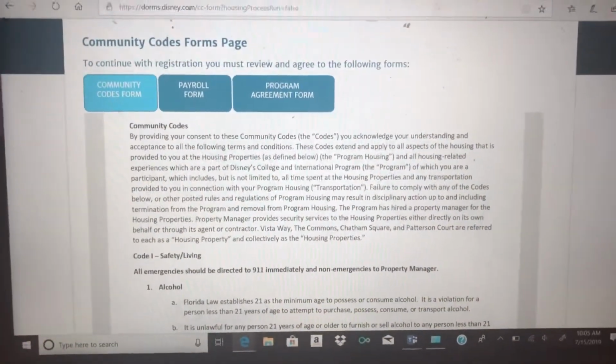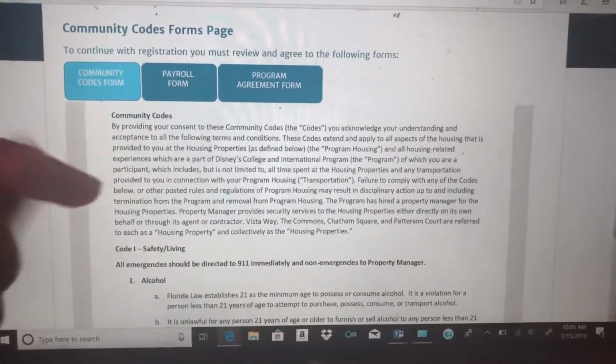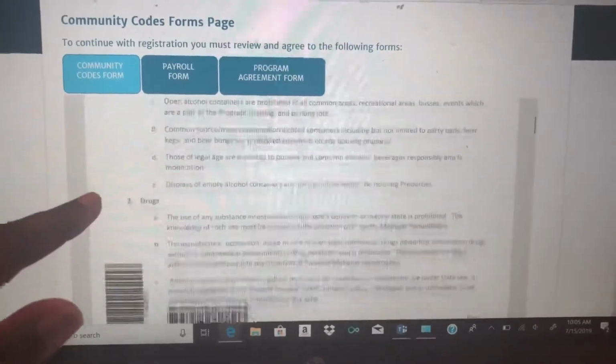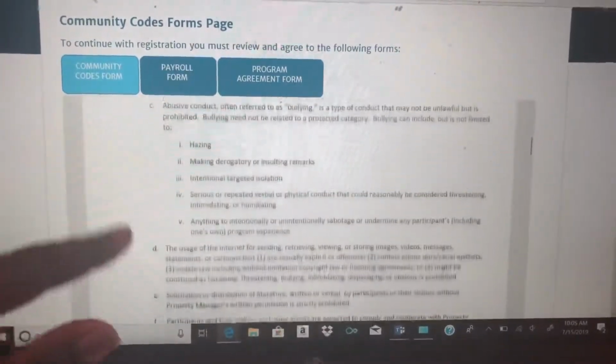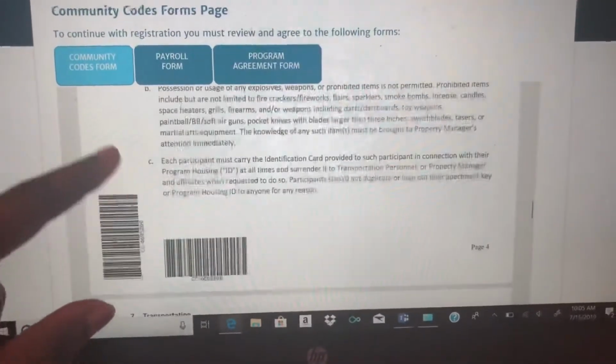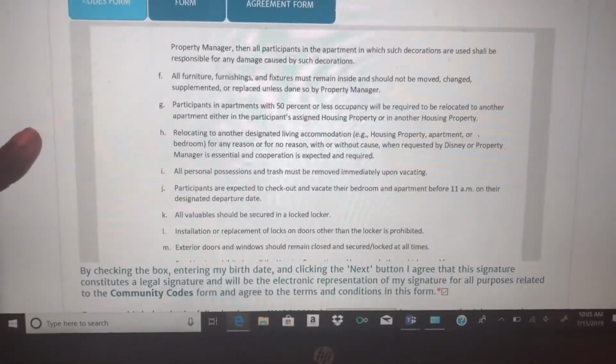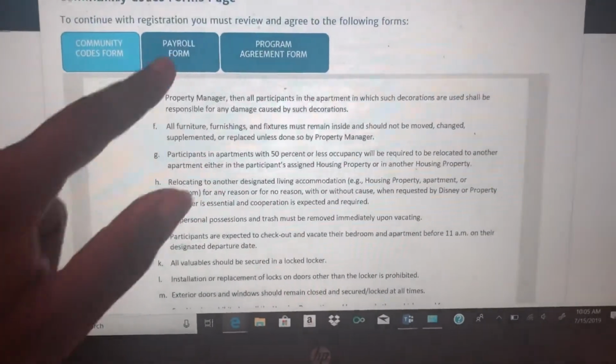So I will just flip the camera back around. It will show the upcoming prices for everything, all that kind of stuff. I'm just going to go through what the form says really quickly. So here is the first form. It is the community code form page. This is basically about alcohol, vandalism, drugs, conduct, all that good stuff. Definitely read it. I'm just skimming through it right now, but that's what that one is. And then you will sign right there with your birthday at the end, and check the box saying that you read it.